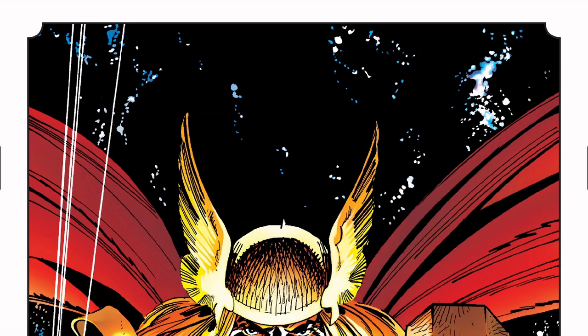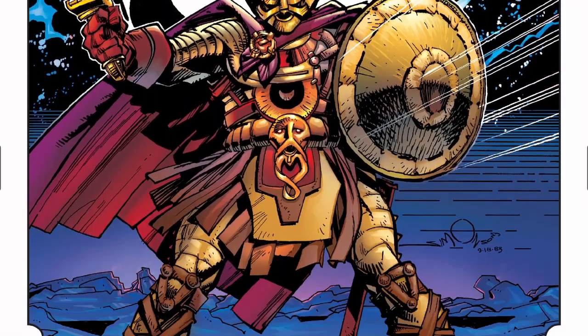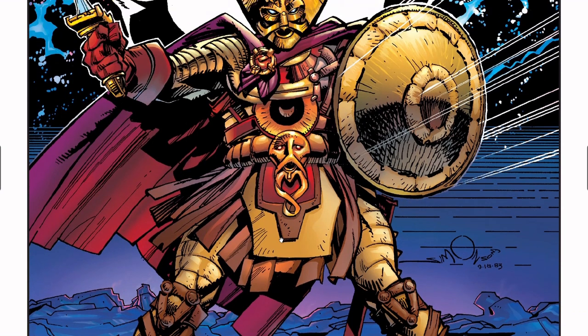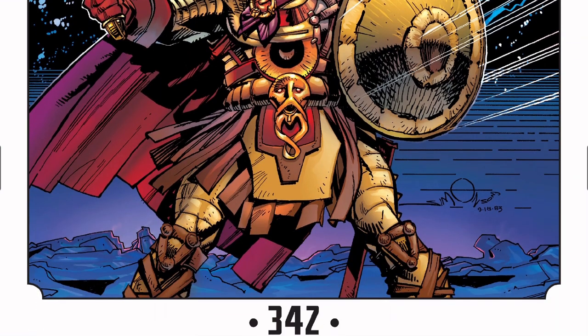Today we're going to review Thor 342 from 1984, written and penciled by the one and only Walter Simonson, lettered by John Workman Jr., as always. But in this issue, we actually have an inker. Now, this cover is drawn by Walter Simonson, and this is one of his best covers in this series. All his covers are really good, but this one is, I don't know, special.